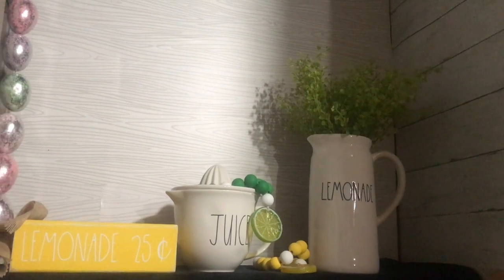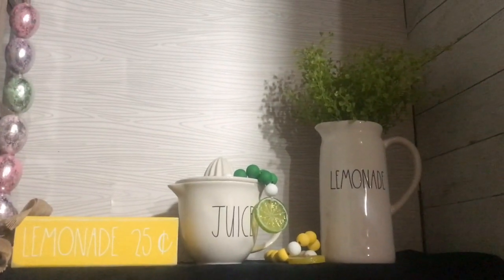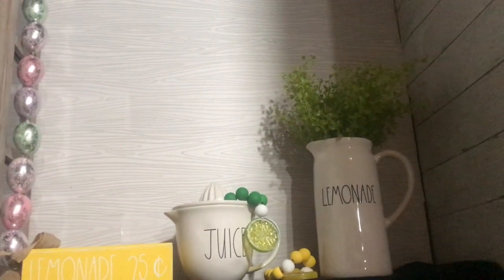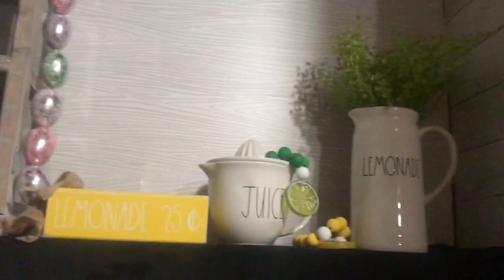I added my fern bush to my lemonade pitcher, my Rae Dunn pitcher. I'm still wallpapering over here, guys. That kind of stopped when the pandemic hit, but I thought I would show you how cute that looks in there. So cute. And yes, that's still Easter stuff over here.